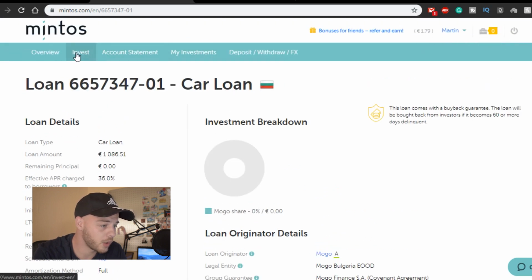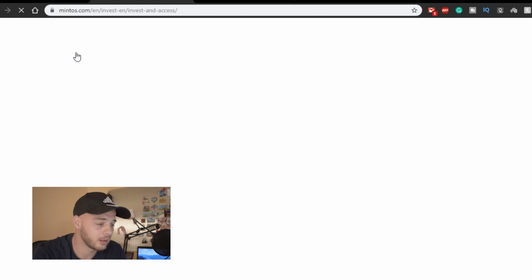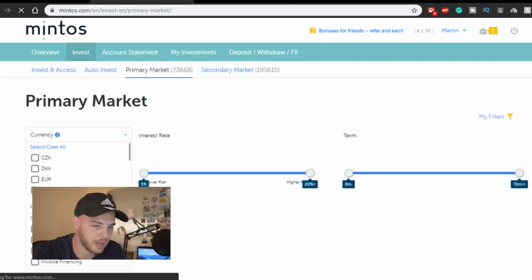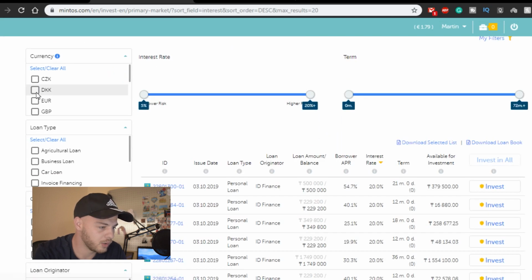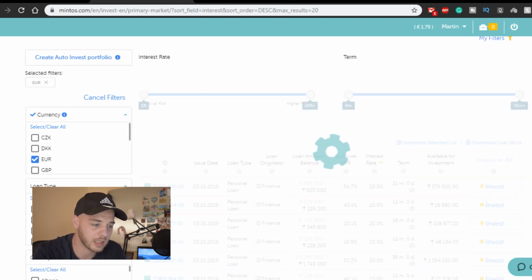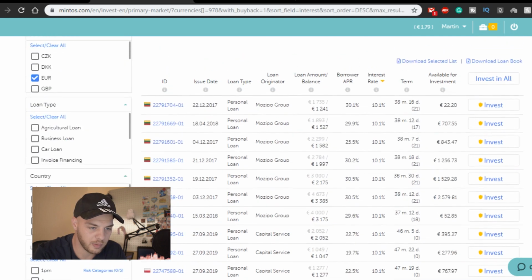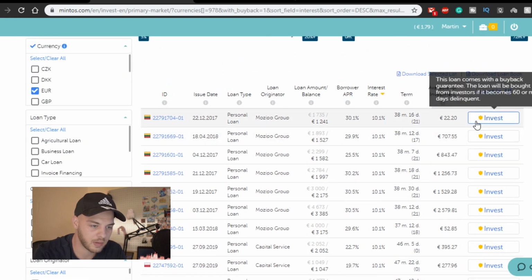You can always go to invest and search the primary market. This is where you can find the buyback. So basically what I do if I'm going to invest manually is I click here on euros because I don't want taxes for switching between different currencies. And the next thing I choose is buyback guarantee over here. Yes. So if you see this shield over here next to the invest, that means that there is a buyback guarantee. And this is the general info that you get.